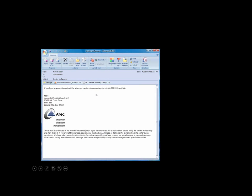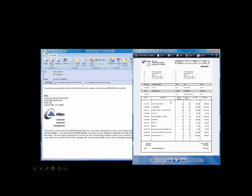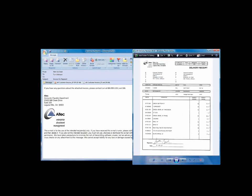In that email, you will have the invoice. And attached to that invoice would be the signed delivery ticket. Okay, and all you have to do is just create the invoice, and we do the rest. This is a very unique feature that's available with our solution offering.